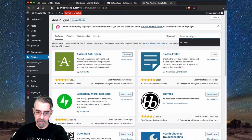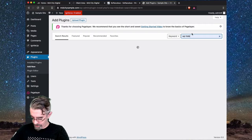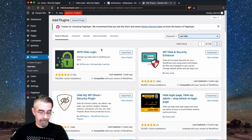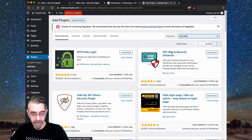Let's type in, see, I was already looking for it, WP hide. You can see there's a few that will do this similar function. This one, I guess, is a little bit newer. This one used to be the number one WP hide and security enhancing plugin that we had. Now this one's on the market, so I haven't checked this one out. It might be pretty good. Looks like it's got a lot more installs and all this. So that's cool. We might have to check that out in the future, see how it compares to the one I'm going to be talking about today.